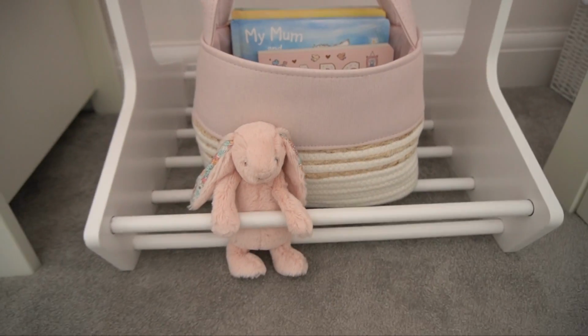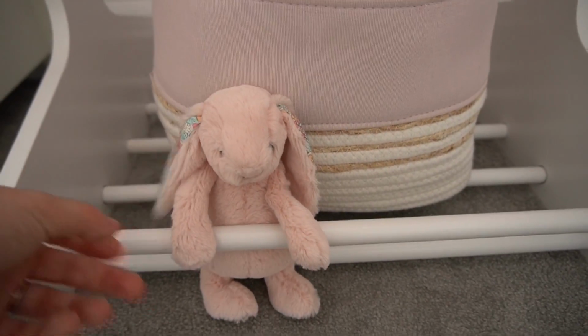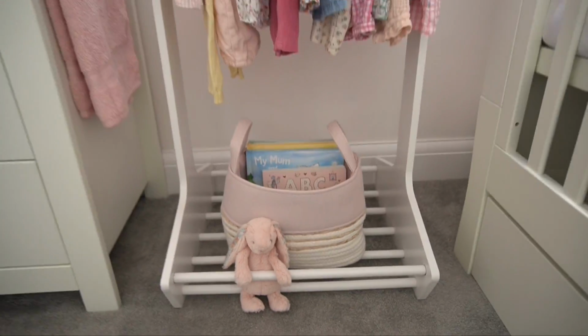I haven't even said, say hi. Hello. Hi, there's Sam. And then this little bunny at the front, again, was a gift from a lovely friend. So yeah, I just thought that was really cute there.